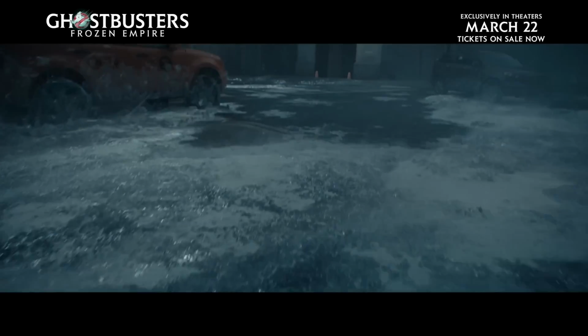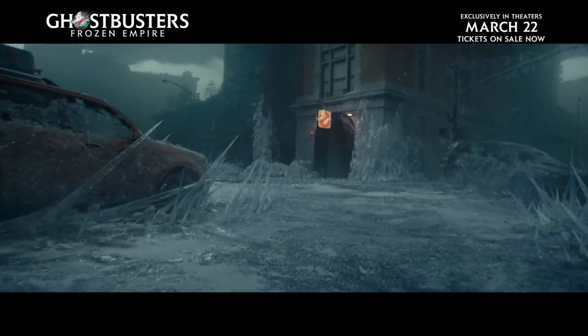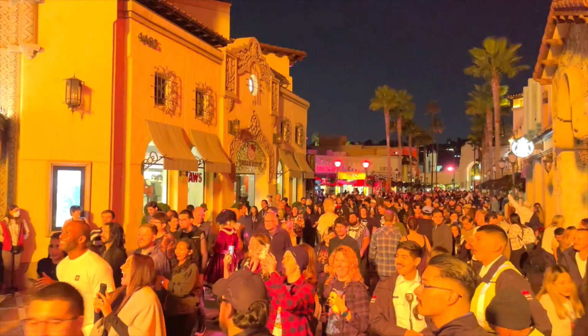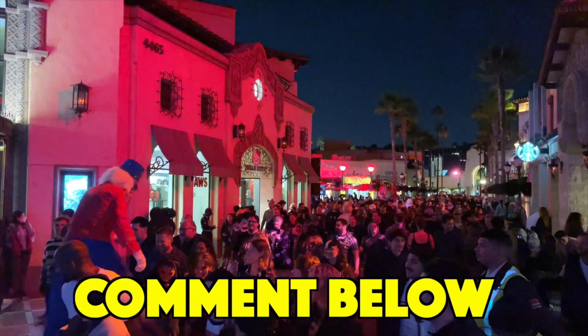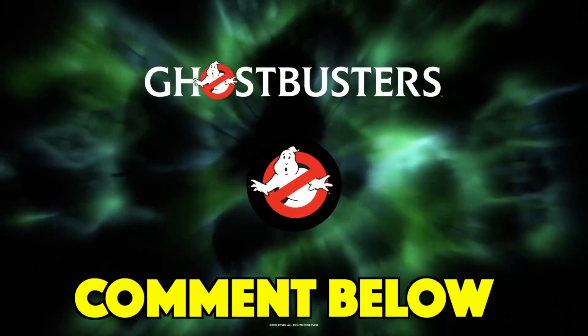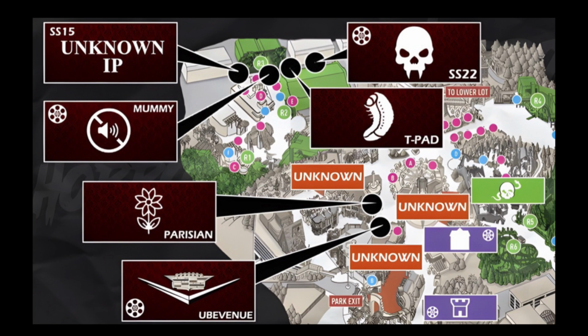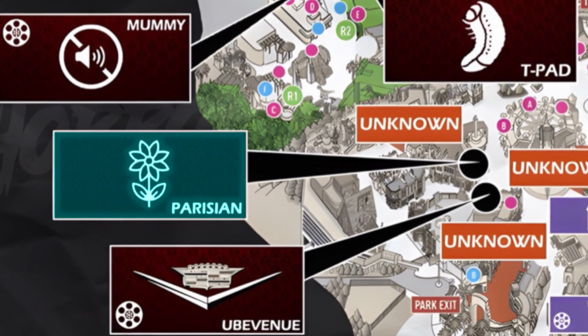But something tells me if we do get a Ghostbusters house, it'll be based off the newer films and not the two original films from the 80s. I guess. But I want to hear from you guys. Comment down below and let me know, do you think that Ghostbusters is coming to Halloween Horror Nights this year? He's absolutely right. Moving on, let's talk about the next house rumored to be located in the Parisian courtyard.